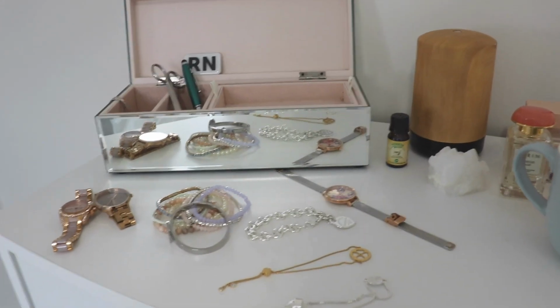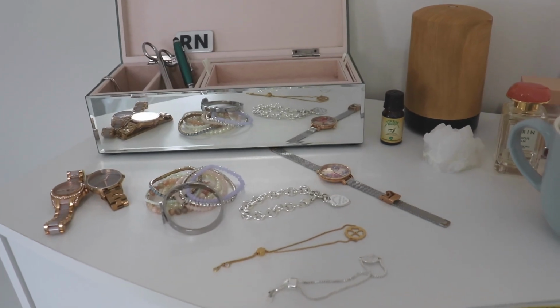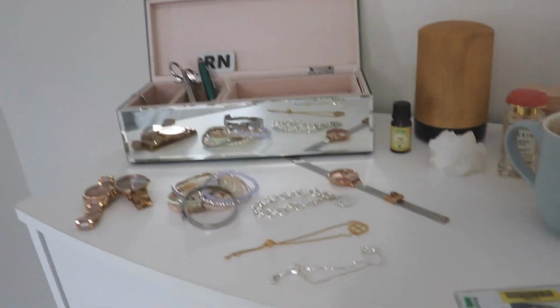I don't have any earrings. I only have one necklace, and I don't have any rings right now. I do have a significant other, and I'm hoping that there will be a ring in the future, but we're using the good old law of attraction for that right now.